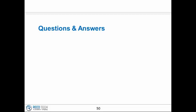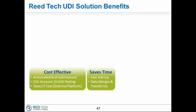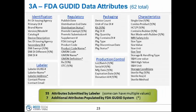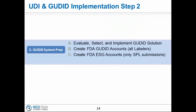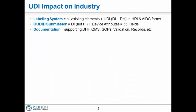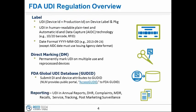Yeah. We had a couple questions about dates. Is the day needed in the date, or can we just say year, month? When there is a date that appears on the label, and I'm going to try to back up to that slide, the day is required. So if you have an expiration date that is shown on the label itself, you will need to include that date. Now, many companies have not really tracked that in the past, so they are using the last day of the month as a default.